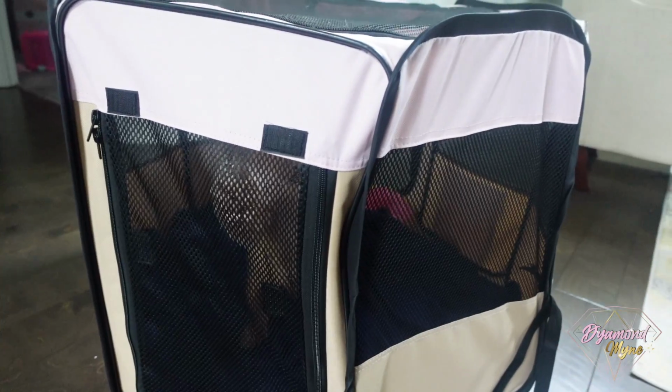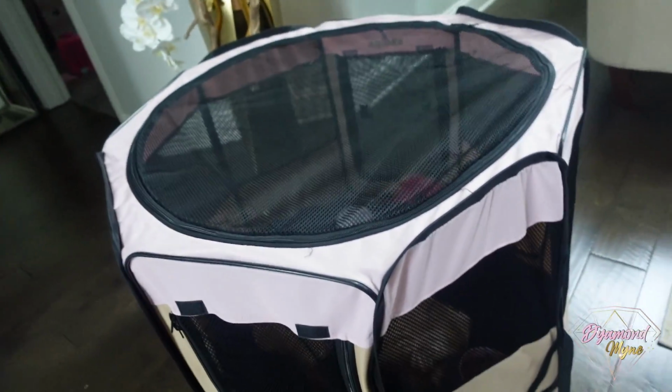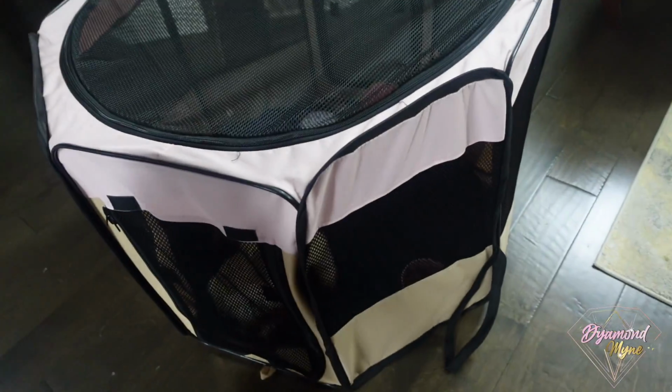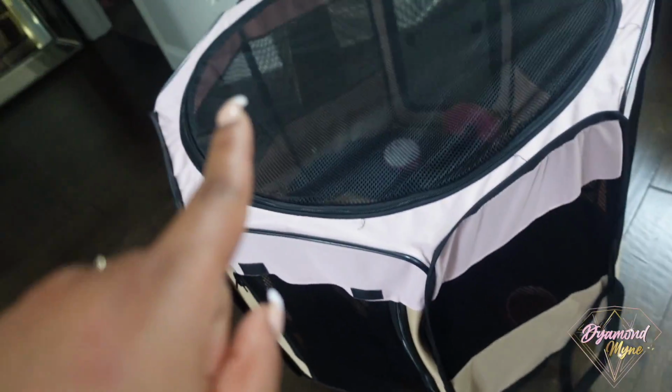I got this playpen from Amazon. I actually love it. This is the small, and Dream and Blaze fit really, really good in this. I was going to get the medium, but this is actually better. So it has two openings and then it has an opening on top. I'll show you guys Dream. I have to go out to PetSmart and buy a couple of things today just to make her a little bit more comfortable.